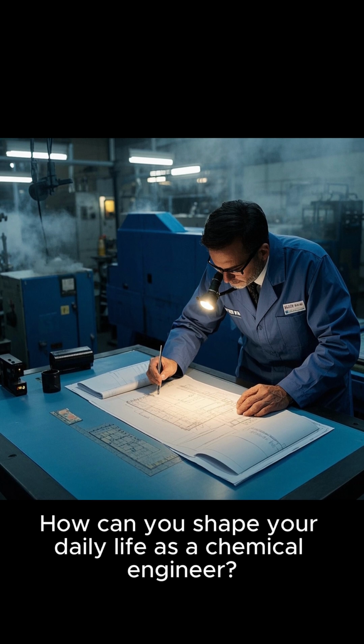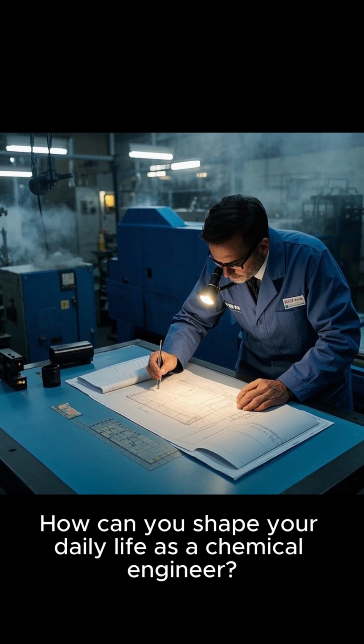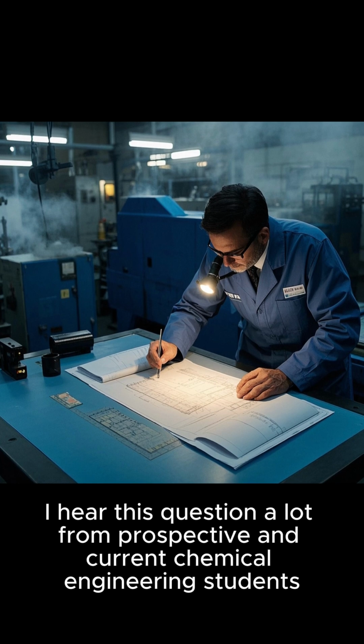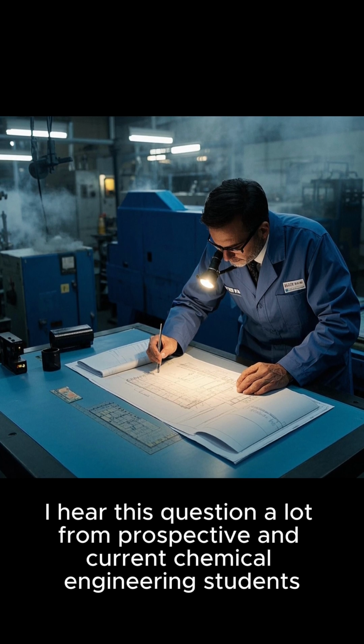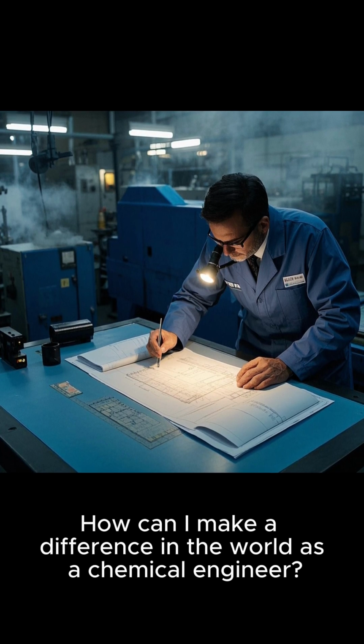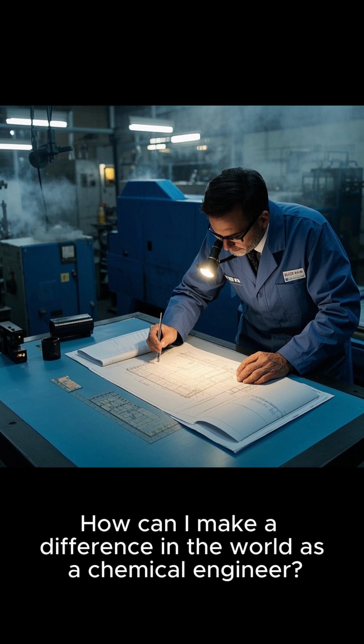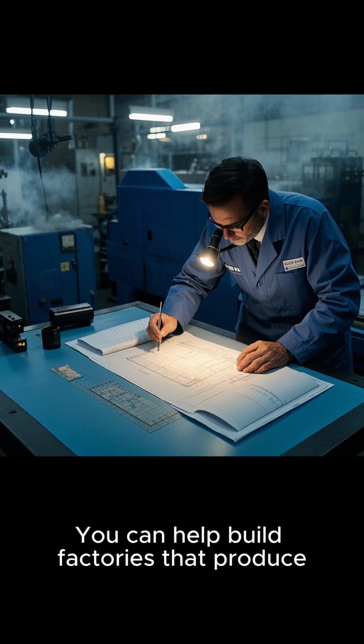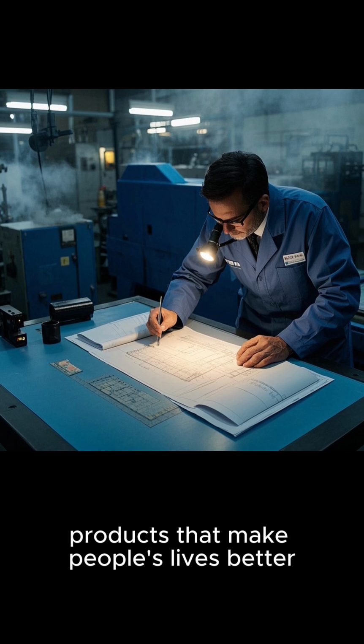How can you shape your daily life as a chemical engineer? I hear this question a lot from prospective and current chemical engineering students. How can I make a difference in the world as a chemical engineer? Well, here's one way. You can help build factories that produce products that make people's lives better.